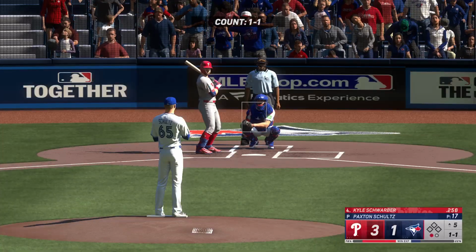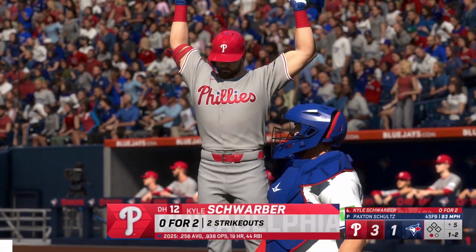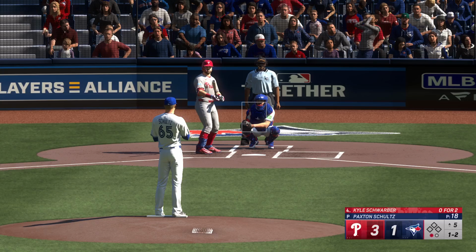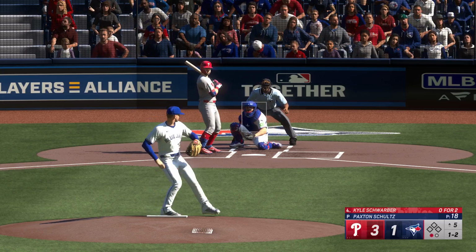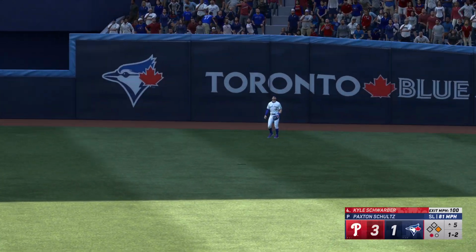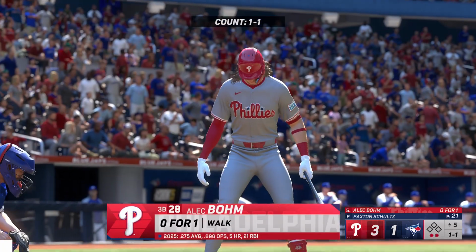One down. Here's some real power at the plate, Kyle Schwarber. Next offering is in for a strike. Drilled in the air out towards right center. And that is Springer. Snags it for the second out. 2 outs, base is empty. And now it's Alec Bohm.